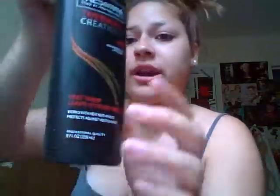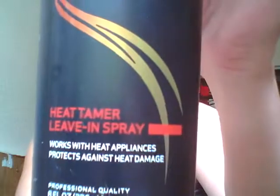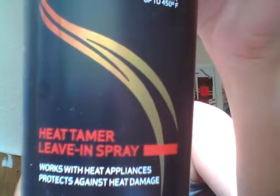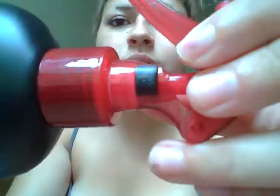And then the last thing I got was the Tresemme Thermal Creations Heat Tamer. I needed something for a heat protector, so that's what this is. I'm not sure if they test this on animals. I really don't know. But it has this cool little lock thing right here. It locks in place, so if you have a kid, they don't spray it in their eye. So that's all I got. I believe I got all of that.